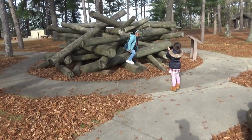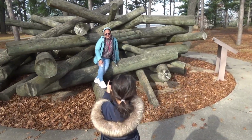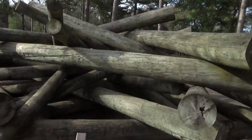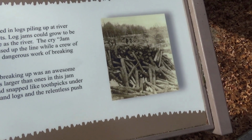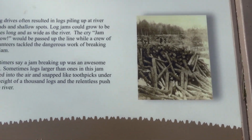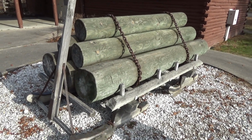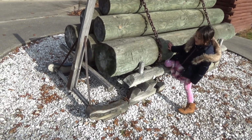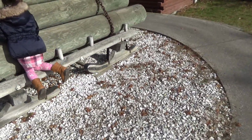What do we got here? A big stack of logs. Hope they don't fall on you. This simulates a log jam on a river that could be miles long. Massive log jams. Now that's cool. A log sled. You want to ride that one in the winter, Michelle? No. Cool. So they actually skidded the logs on sleds like that.